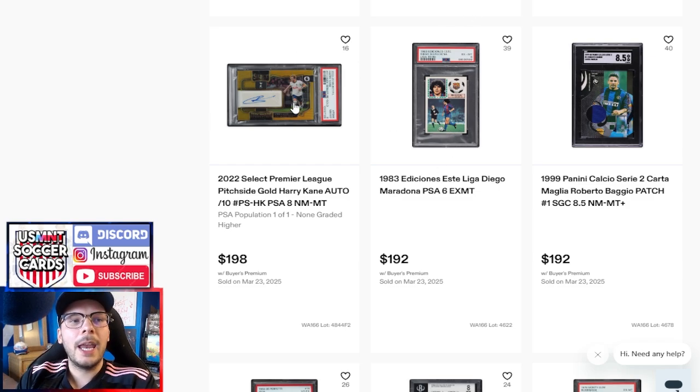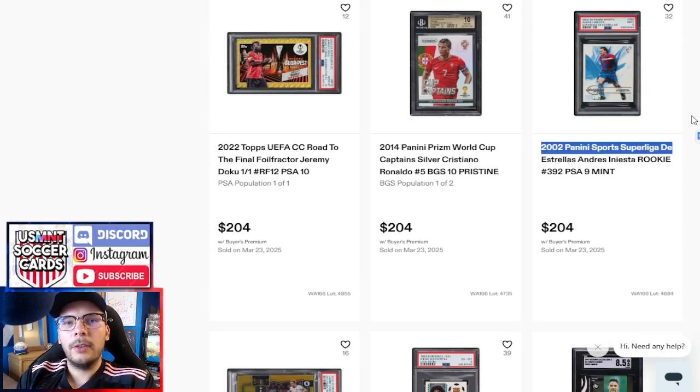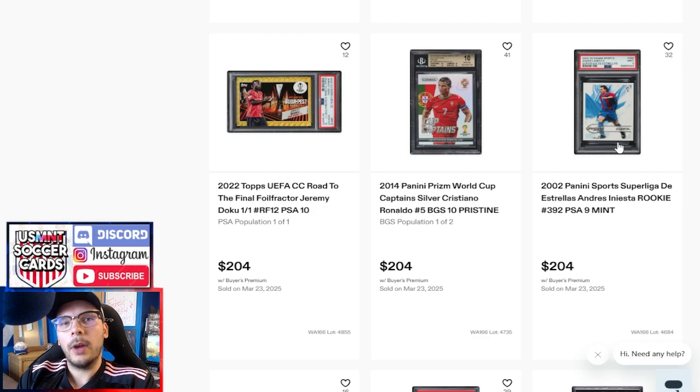2022 Premier League Kane Pitchside Gold Auto goes for $200. We have a PSA 9 Iniesta. Again, I said one of these on eBay sold below $100, so I thought this was, again, a really good sale for a 9. Granted, there also was a 10 on eBay that did like $300, so maybe the 10 was the deal of the bunch. Maybe the 9 is just a bit of an overpay. Probably a mix of both.